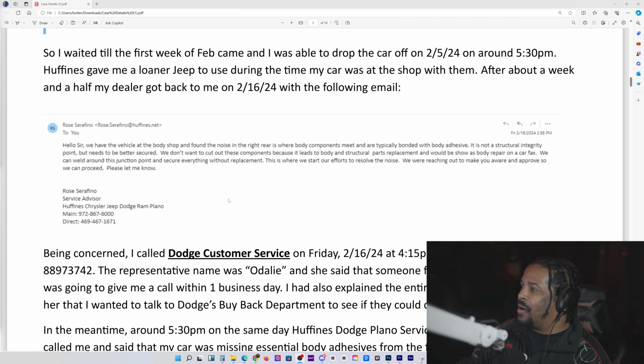We have the vehicle at the body shop and found the noise in the right rear is where the body components meet and are typically bonded with body adhesive. It is not a structural integrity point, but it needs to be better secured. We don't want to cut out these components because it leads to body and structural part replacement and would show a body repair on the Carfax. We could weld around the junction point and secure everything without a replacement. This is where we start our efforts to resolve the noise. We're reaching out to make you aware and to approve so we can proceed. Please let me know.